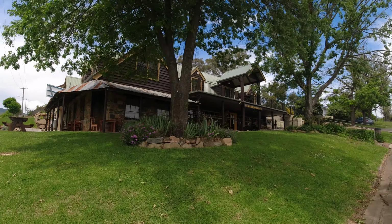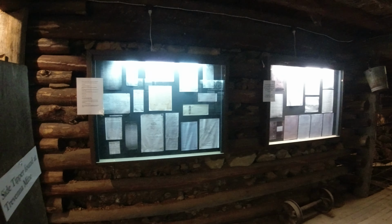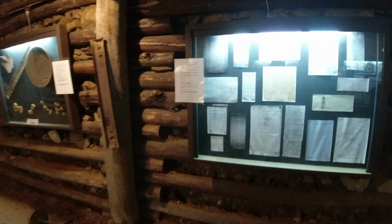It's really cool because so much of the artifacts in this museum actually have been found in the area, and it tells you where in the area they were found. So, like this pan was found at Mount Sheba Mine. Letters, articles, licenses.